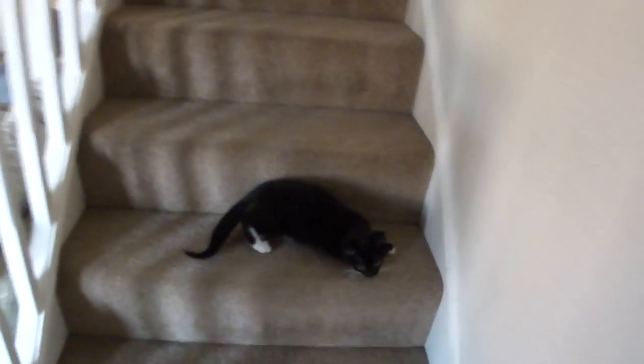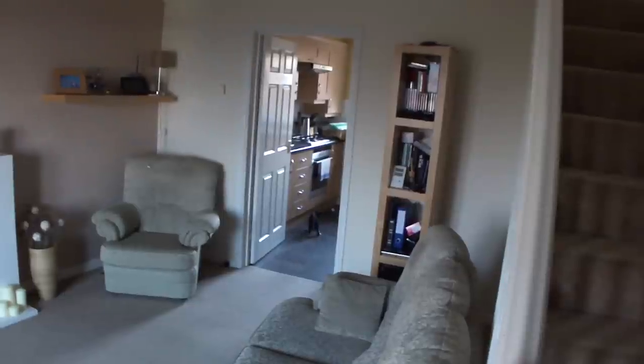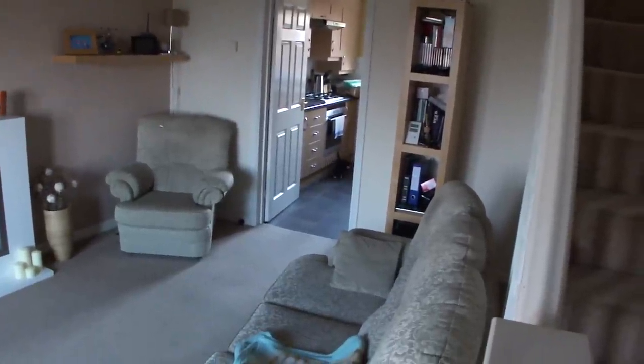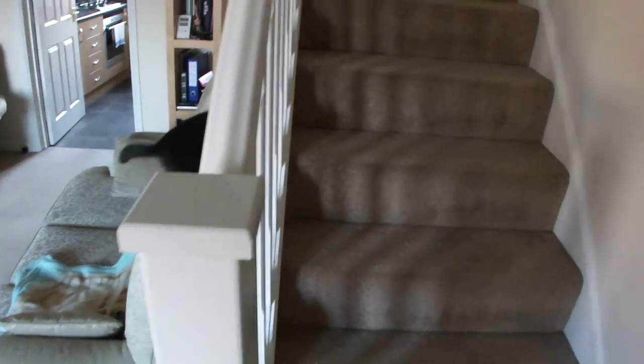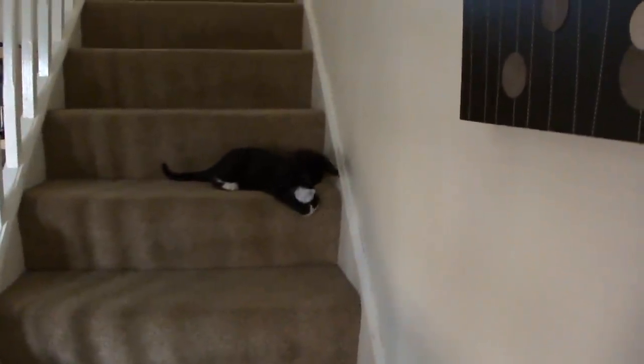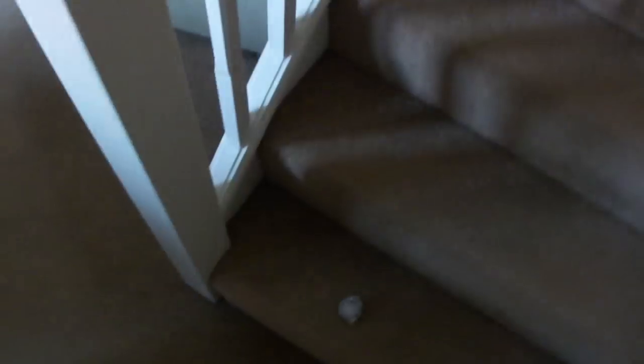Good boy. Okay, should we try a kitchen shot? Ready for a kitchen? Can be confusing. Here's the ball. Into the kitchen. Hits the ball, brings it back, takes the shortcut, drops it, brings it to the stairs. Good boy. Here's your ball gone.